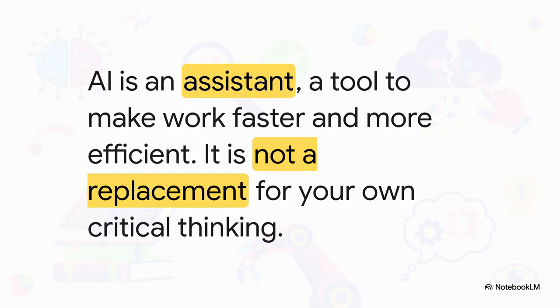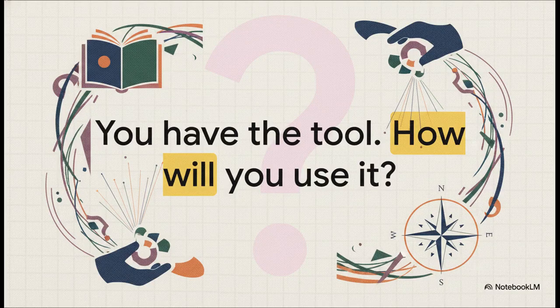We should never, ever think of AI as a replacement for our own brains, for our own critical thinking. It's an assistant, a co-pilot. It's here to make our thinking faster and more efficient, not to do the thinking for us. So in the end, the limits of AI aren't really a weakness. They're an invitation for us to step up, to be smarter users. The real power isn't just in the technology. It's in the person who's guiding it with judgment and respect for the truth.